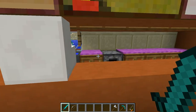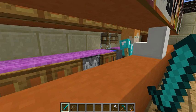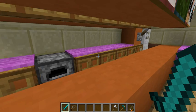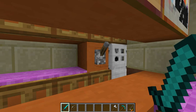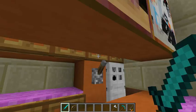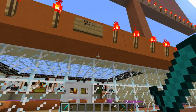Yeah, cabinets, orange cabinets, purple counters, and dishwasher, sink, oven, and fridge. I don't know why we didn't make this iron, but I'll keep it anyway. That's about it for Dunkin' Donuts.